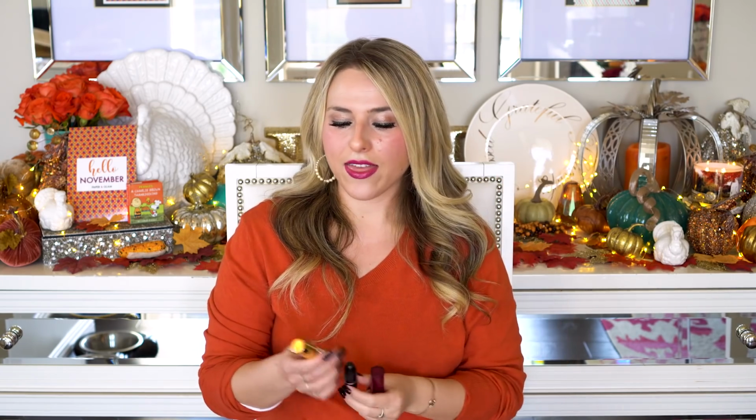And then we have a fun YSL color. It is number 19, and it's a lighter berry. So if you're maybe not into the darker colors, or you feel like they kind of age you, which is something you guys have told me when I wear this color, totally feel you. This is another option for a little bit lighter.